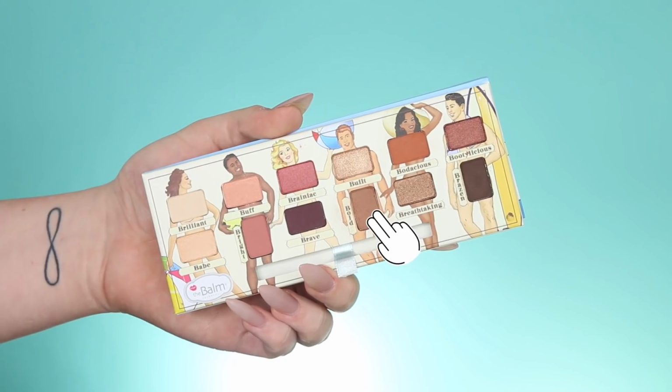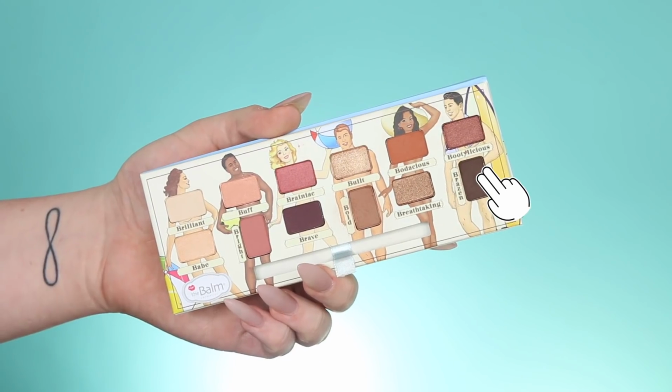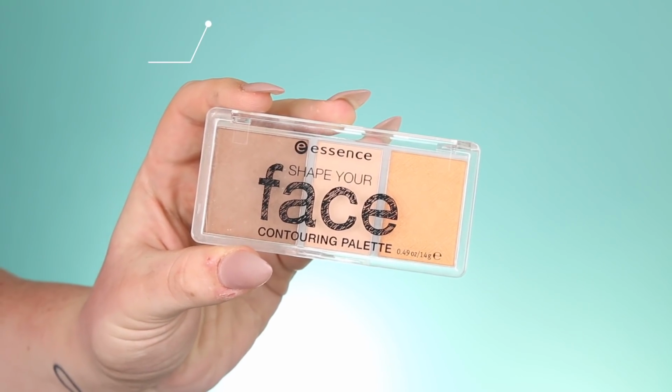Now just quickly finishing off underneath my eyes, I'm just going to take the brown shade that I used before, pretty much putting this right up to my lash line and then blending it down. Now just taking that darker brown, almost black shade, I'm just going to pop a little bit of that in my outer corner.